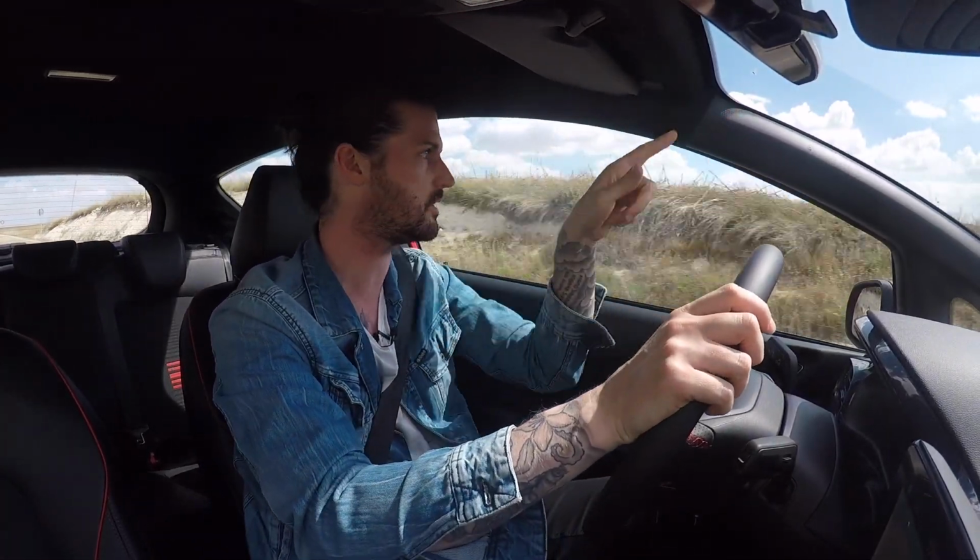There's loads of adjustment in the wheel. The pedals are placed really well. There's a nice big footrest there, so you're not cramped up like you are in some small cars. And actually, although you might be able to pick up a lot of wind noise here, that's probably because we're in a really open area where we are now. There's just fields everywhere, and it's really windy today. Actually, it seems like it's going to be pretty refined, this car.